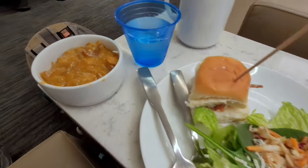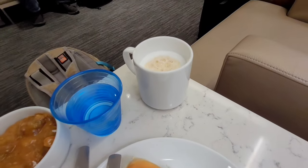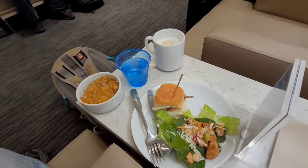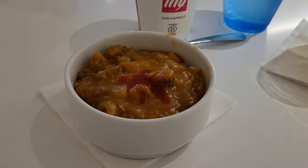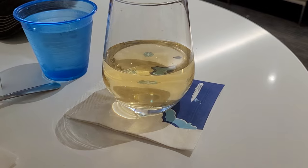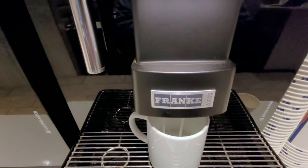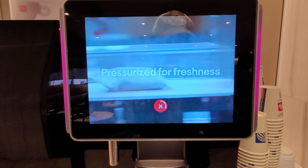I had a slider, a salad, and the highlight was the crawfish etouffee. To drink, I had a cup of water and a machine-made macchiato. I liked the food so much, the etouffee especially, that I decided to get a second bowl and have it served with a glass of Chardonnay. Wine and beer are free. And there's the espresso machine, and it's making me a latte. Though I wish they had an actual barista, I guess this'll do.